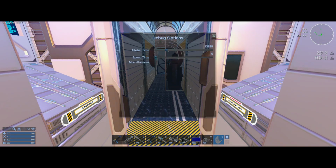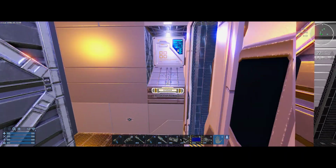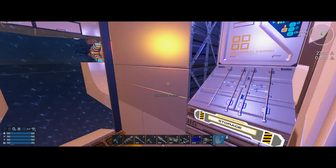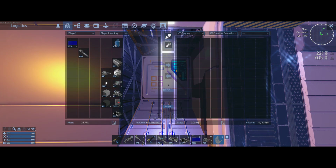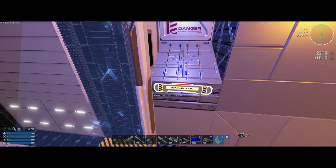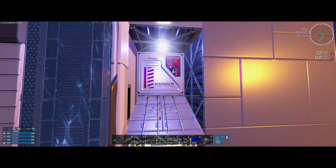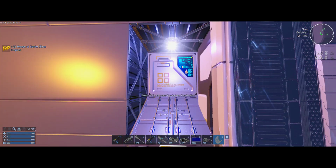So I'll do the lighting thing in here too. Obviously it's an SV, so it's going to have a really small interior. And storage over here. So what do we got here? A little over 13K storage there. And this is ammunition. I like the labels there. It's kind of neat how they're inset into the wall like they are. It's a pretty cool look.